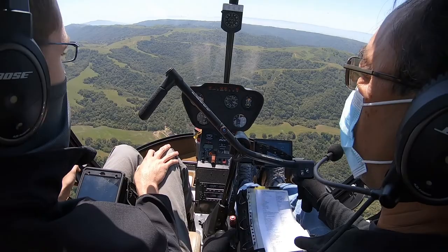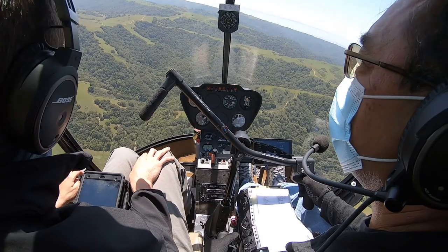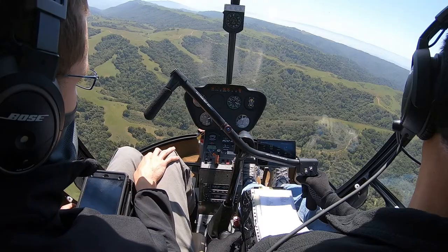Alright, we'll head out this way. We'll do an off-airport landing. Cessna 3 Charlie Bravo, runway 25 right, clear for the option. Clear for the option, 25 right, 13 Charlie Bravo.